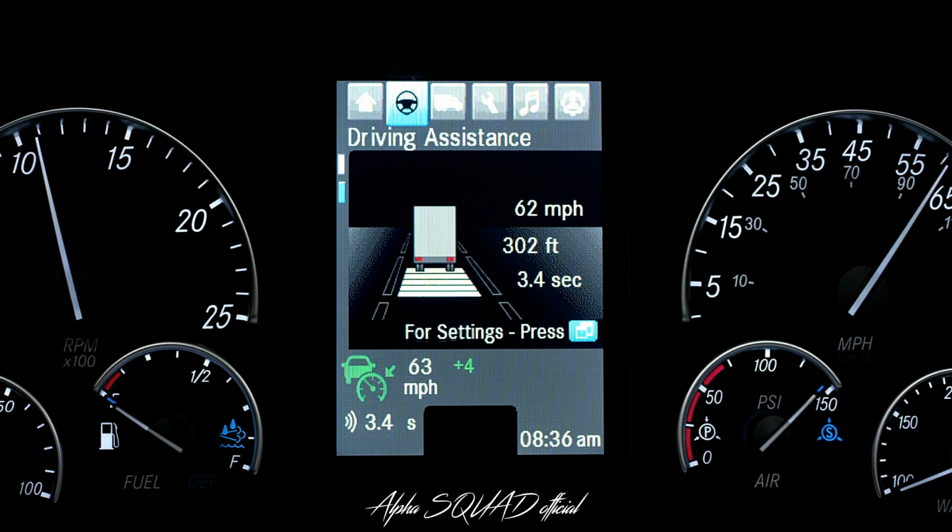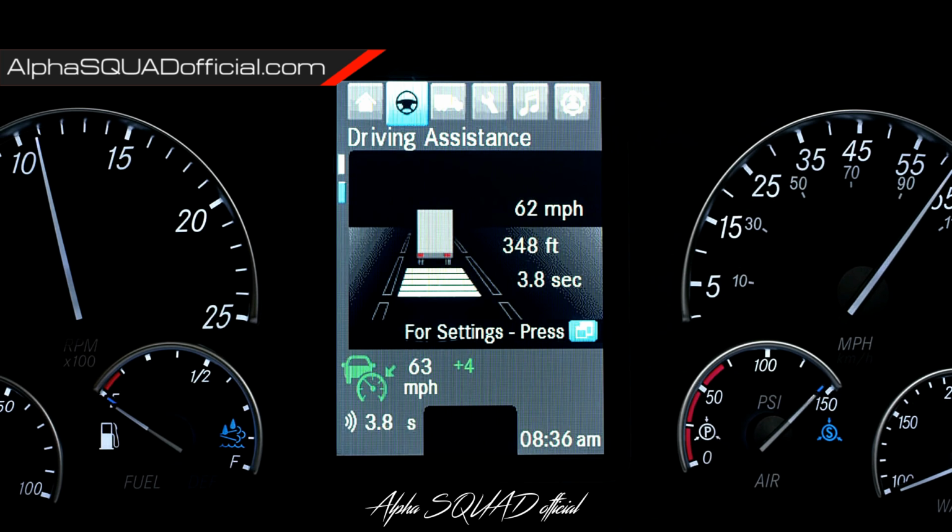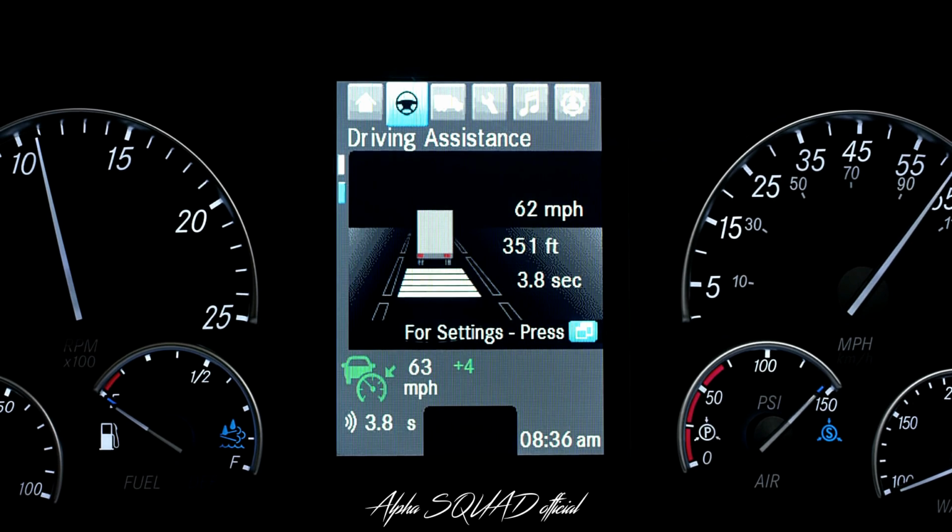And the screen here you will get for the forward-looking radar. When it detects targets, you'll get the speed of the target, the distance to the target, and the time that the truck is to that target in front of you, to help the driver understand how far away that target is, and whether they need to take any action. This screen is populated regardless of whether the vehicle is in cruise control or not, because the radar is always looking forward. You will get information populated here in cruise or not in cruise.